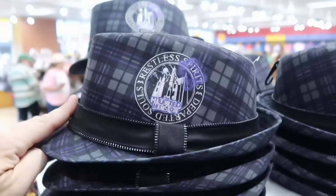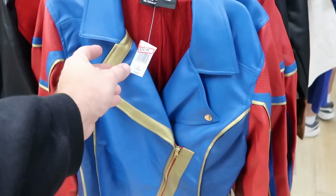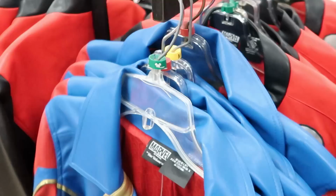They are really neat. They also still have some of the leather Marvel Her Universe jackets for $35, marked down from $75. They do have those in quite a bit of sizes actually. Oh, look at that. They still have this one left as well. This one's a little bit cheaper. Look at Thor's hammer there. That's really neat. $40 for this one. And again, they are stocked up and they have these in just about every single size.